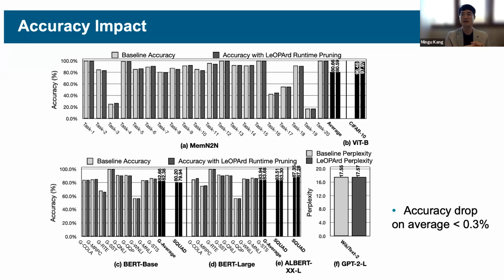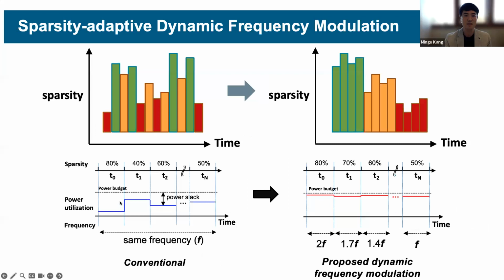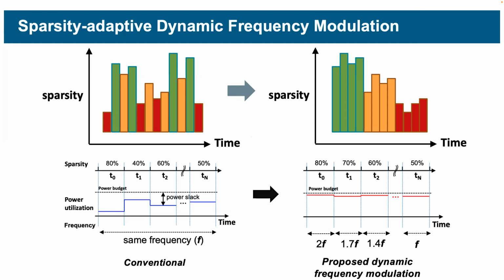I see. I'm pretty sure in your case it's a terrible thing, so you try to adjust the frequency. But can I think the other way around? I think of it as a good thing because in that situation the static power is low. I see, good point. So you are saying that sometimes the sparsity is high, so we just let the power consumption be low, right? I know there is a power slack, but if I don't use it and let everything be off, then the static power is low, and I think that's good.